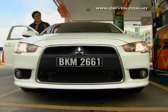So, is this model worthy of carrying the Lancer name? A name that inspired character and is still one of Mitsubishi's most successful models? Well, let's take it for a spin and find out.